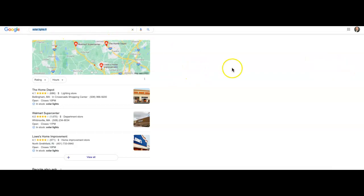Usually you'd find ads at the top of the screen. I think this one we have shopping because we actually got solar lights coming up. And then you get this map section second. What this is, people are basically paying for ads anyway to be seen first. And in the map section, we see the top 3 companies showing up based on citations.